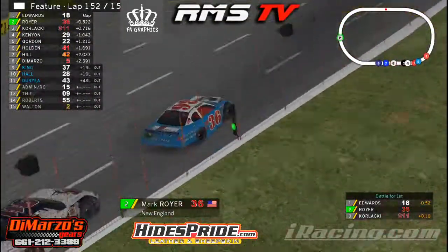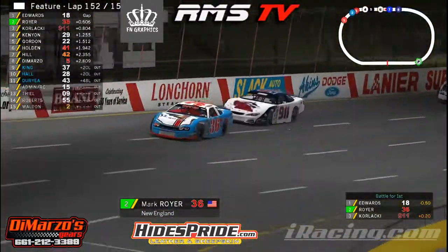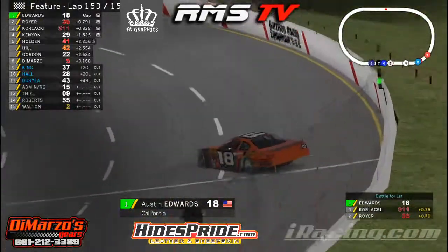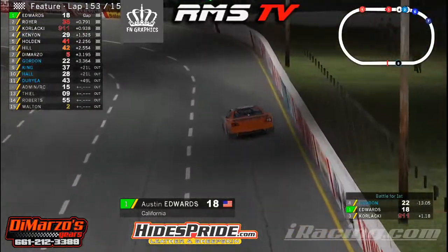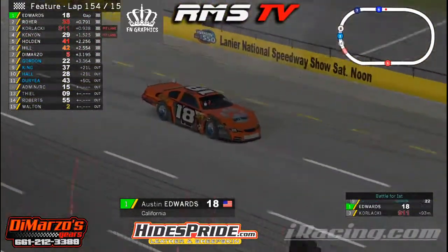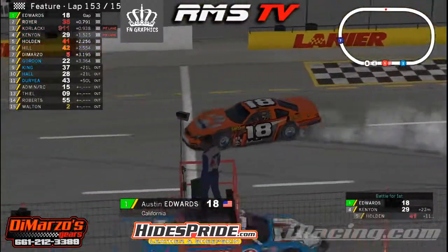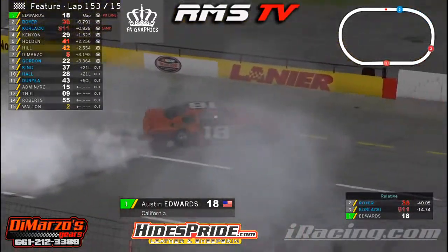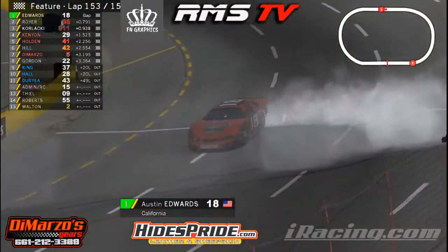He's got a bit of trouble there trying to hold off 911 of Brian Korlacki. But it's not going to matter right now as they make their way through turns 3 and 4. And checker flags are out for number 18, Austin Edwards. He crosses the line in first and does a little tail spin there and keeps it going. Man, I know he's a pretty excited guy there. Austin Edwards, your winner, folks.